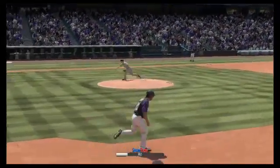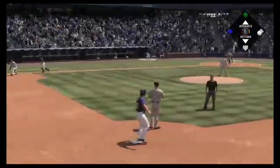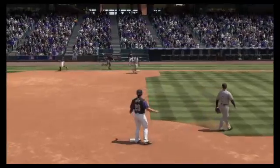2 count. Here it comes. Runners on the move for second. Grounded to short. Fielded cleanly. Throw on to first. Gets him, and the side is retired.